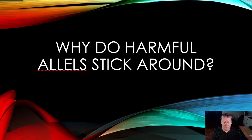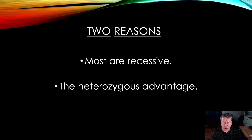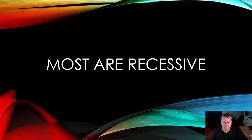So why do harmful alleles stick around? There are two main reasons. Most are recessive, and something we call the heterozygous advantage. Let's look at each of these in turn. Most harmful alleles are recessive in nature.